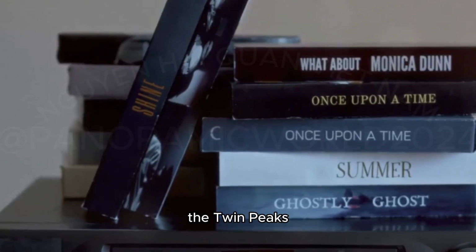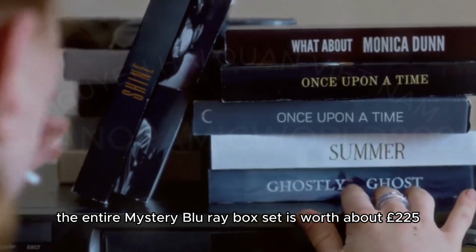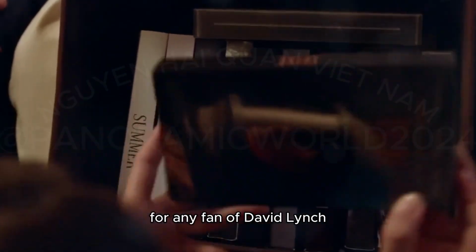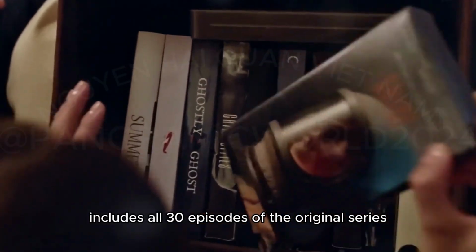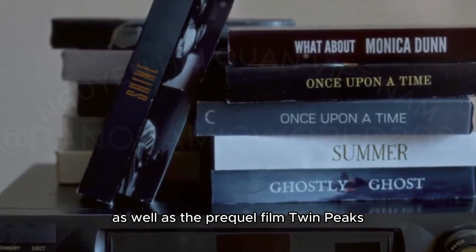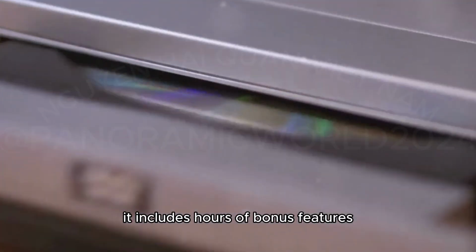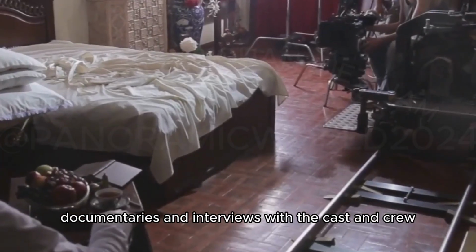The Twin Peaks: The Entire Mystery Blu-ray box set is worth about £225. This cult classic television series is a must-have for any fan of David Lynch. This box set includes all 30 episodes of the original series, as well as the prequel film, Twin Peaks: Fire Walk with Me. It includes hours of bonus features, including deleted scenes, documentaries, and interviews with the cast and crew.